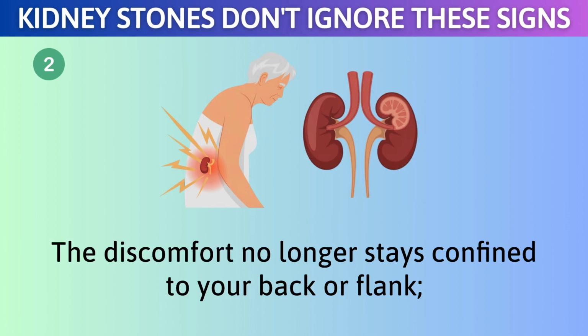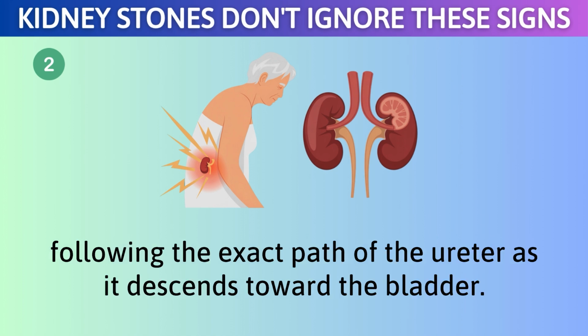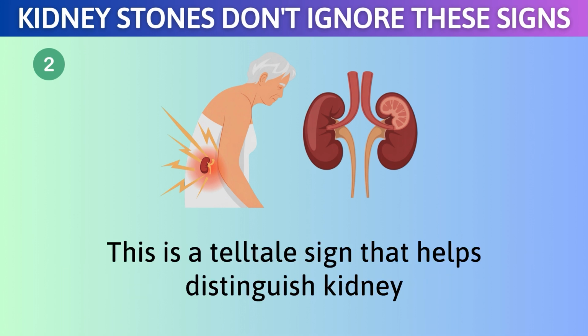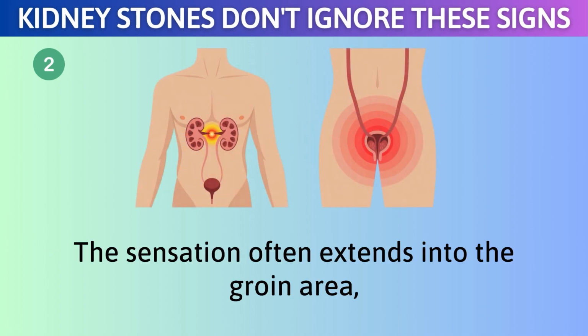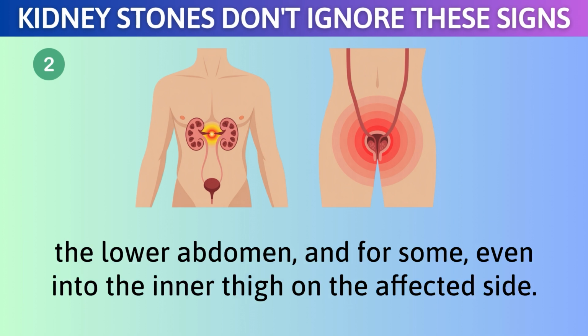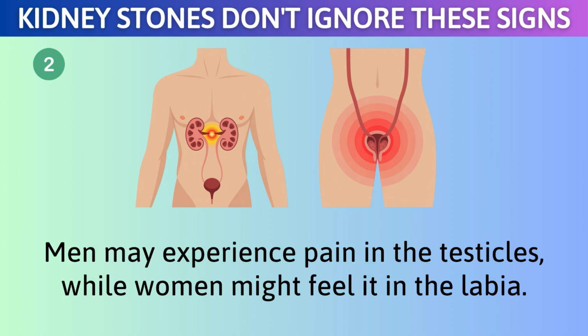The discomfort no longer stays confined to your back or flank. Instead, it starts to travel downward and forward, following the exact path of the ureter as it descends toward the bladder. This is a telltale sign that helps distinguish kidney stone pain from other abdominal or back issues. The sensation often extends into the groin area, the lower abdomen, and for some, even into the inner thigh on the affected side. Men may experience pain in the testicles, while women might feel it in the labia.